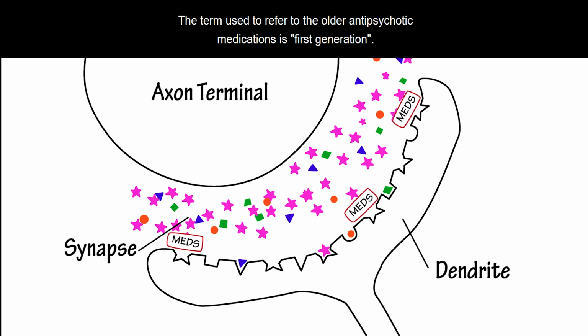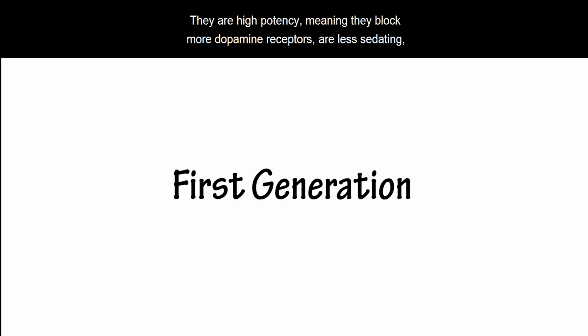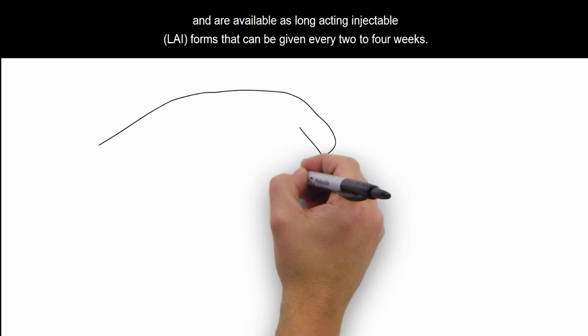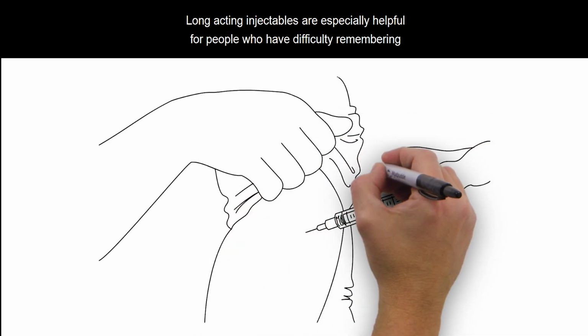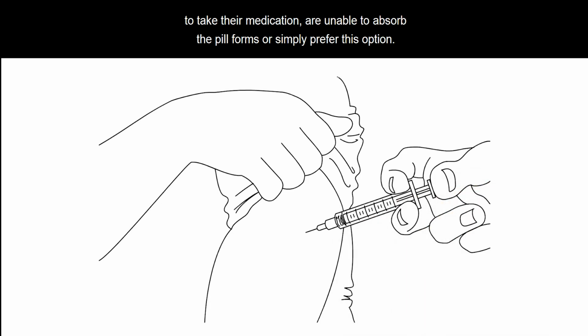The term used to refer to the older antipsychotic medications is first generation. They are high potency, meaning they block more dopamine receptors, are less sedating, and are available as long-acting injectable or LAI forms that can be given every 2 to 4 weeks. Long-acting injectables are especially helpful for people who have difficulty remembering to take their medication, are unable to absorb the pill forms, or simply prefer this option.